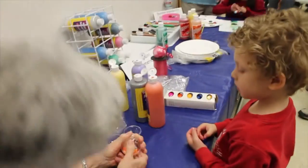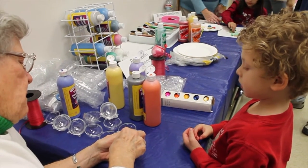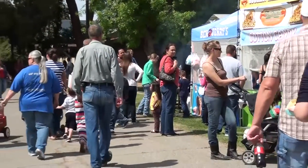We also have an education component. We work with many of the schools that visit the museum, and we provide educational components when they visit the museum with their classes. So really it's a family-oriented facility for residents and visitors alike.